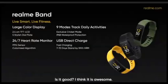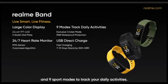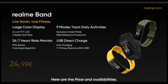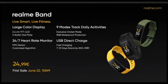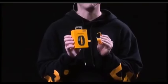Is it good? I think it's awesome. Let me recap the main features of Realme Band. Realme Band owns a large color screen, precise PPG sensors that allow the real-time heart rate monitor, and 9 sport modes to track your daily activities. Here is the price and the availabilities. Here is our Realme Band.